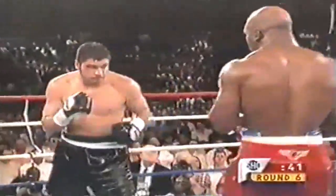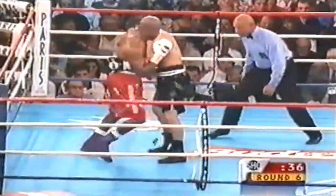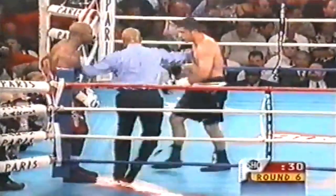There's that jab again in the right hand. He just stuffs it. Another 1-2. Punching it out. Come on, your hands are free. Don't push. Right, step back.